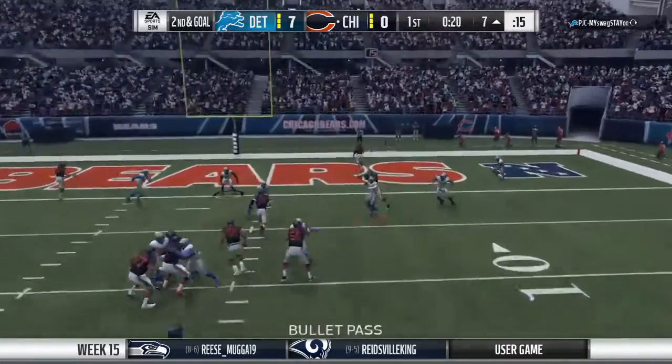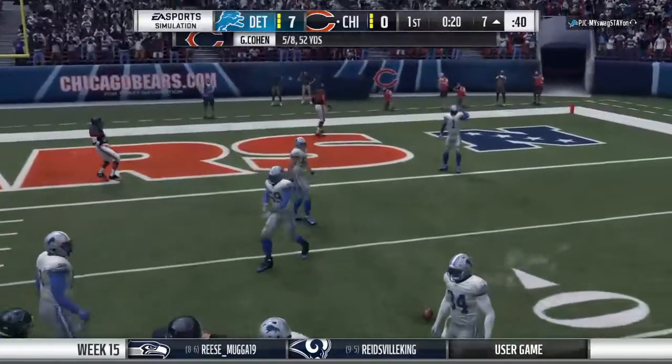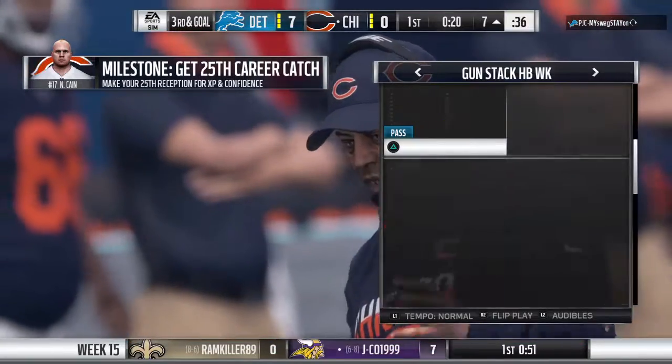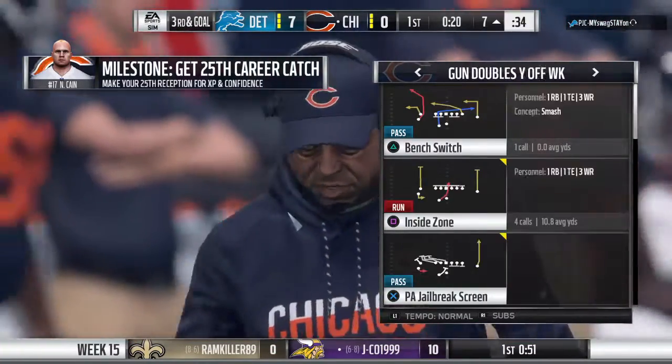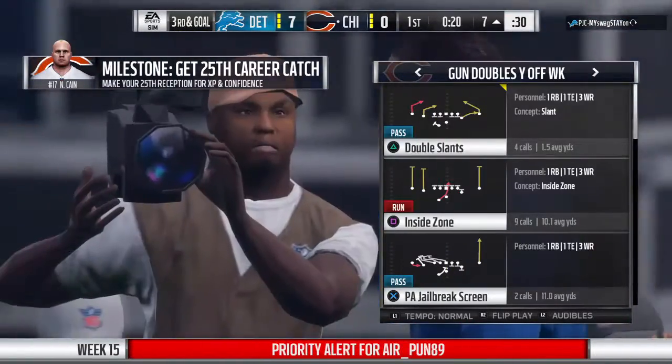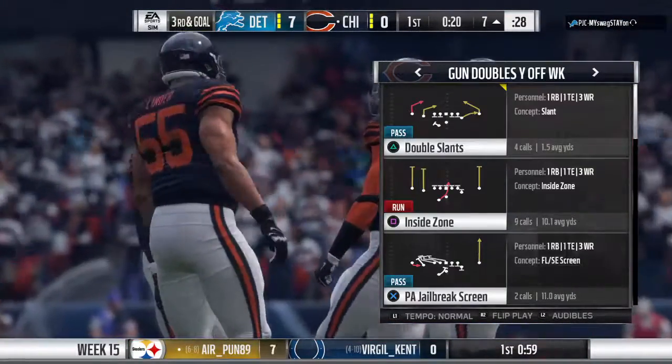To throw on second down. Cohen, and it's incomplete. When I watched that play, I thought about what my coaches had told me in the past. The biggest teaching point, get your head around. Locate the football so you can make a play on it while it's in the air. That's exactly what he did there. That was nice.